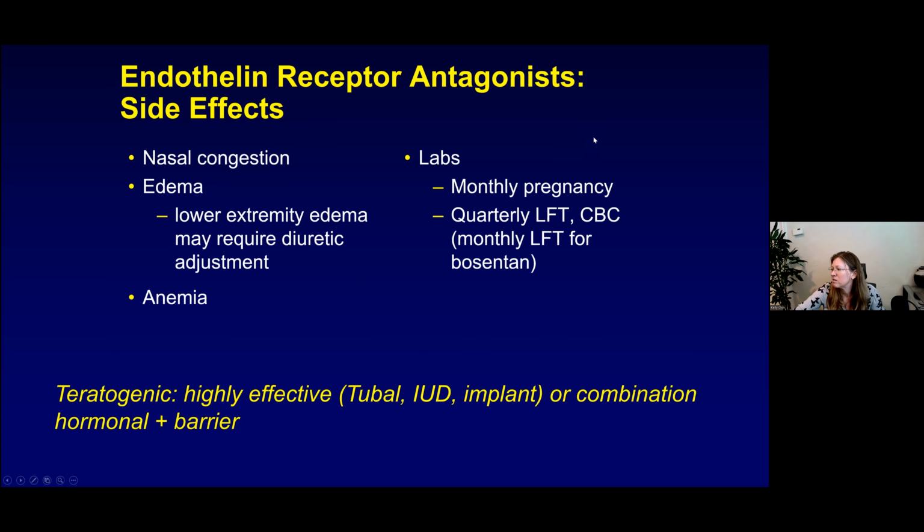Our typical monitoring, so monthly pregnancy, as we've talked about, and then for the first year, quarterly labs, which would usually be a CMP because we're watching kidneys as well, and a CBC to monitor for the anemia. It's not absolutely required, and you can adjust this as you see fit. And we usually start spacing it out a little bit, not the pregnancy, but the everything else, maybe to every 6 months, unless you're needing to do it for diuretic reasons or they've developed anemia or things like that. And then obviously talking about birth control.